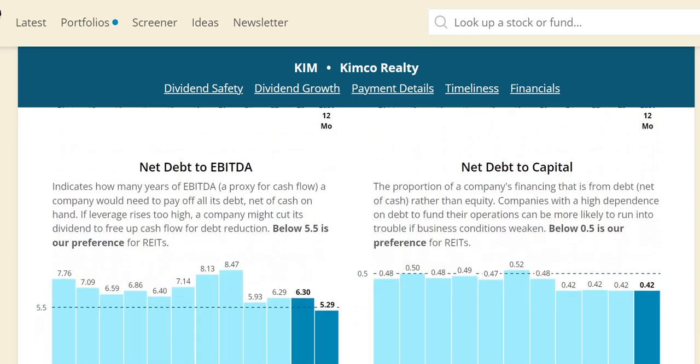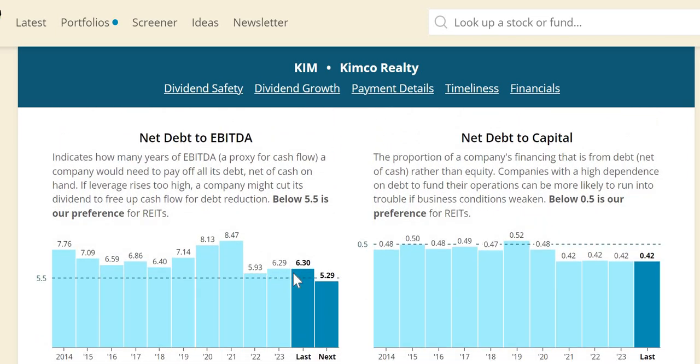Finally, with Kimco Realty's net debt to EBITDA, we do see it very high at 6.29 in 2023, although we do believe FY24 will be a much better year for them, as we do see this expected to drop very rapidly by 1 point down to 5.29.